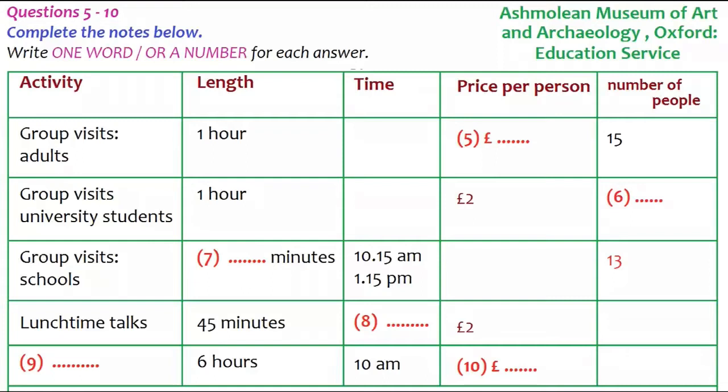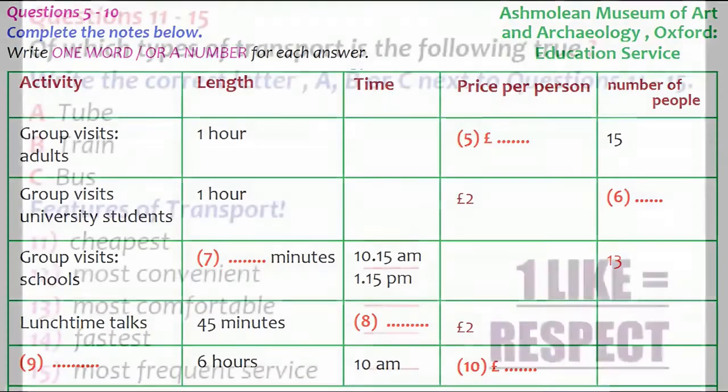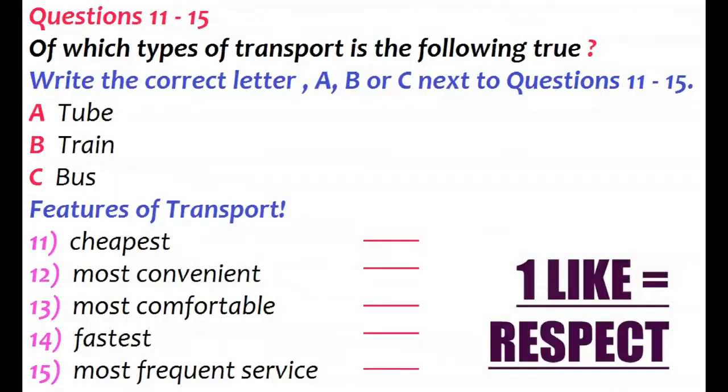That is the end of part 1. You now have half a minute to check your answers. Now turn to part 2. You will hear a man giving some information about transport in London. You now have 30 seconds to read questions 11 to 15.